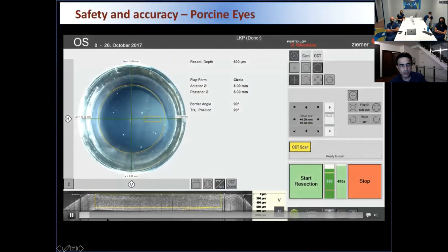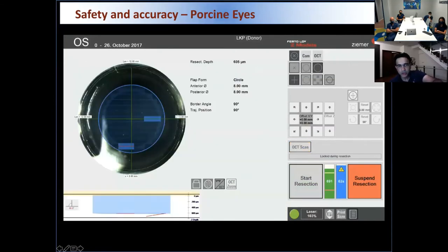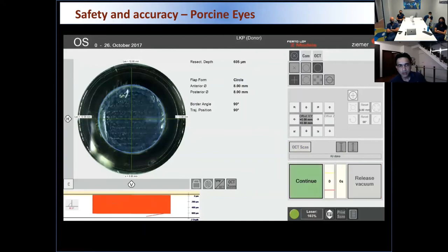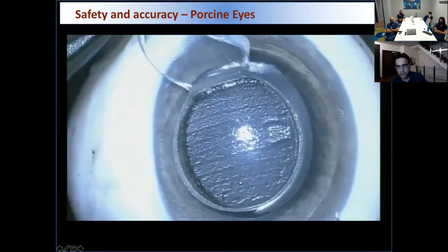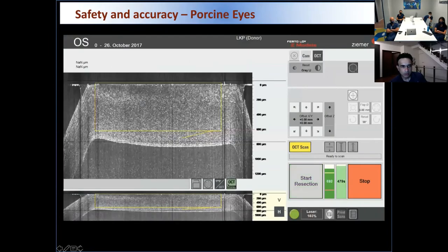Okay, so this shows you the screen. This is in a pig eye. So it shows you the cut. You can show the adjustment of the height. So this is going to be the edge of your tunnel. So what it typically does, it will do the tunnel, and then it does your lamella cut, and then it does the ring cut around the edge. So all these are customizable. This is what it looks like. So you peel off the surface of the lamella cut, and you can see the tunnel cut over here on the right-hand side. Okay.